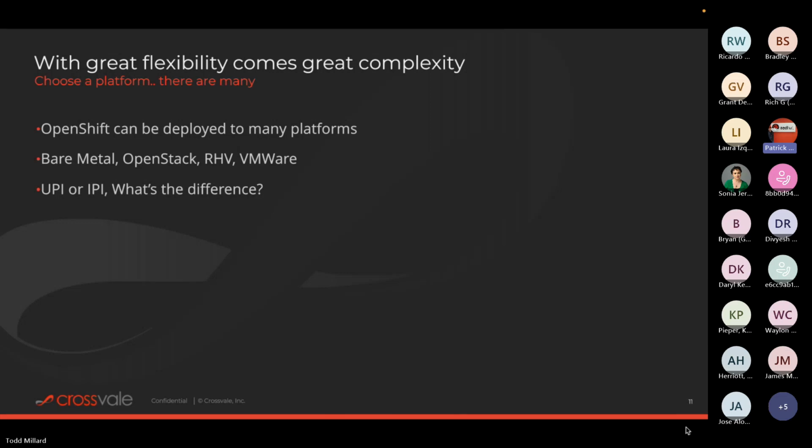IPI is installer provisioned infrastructure, meaning that the OpenShift installer will create all of the underlying resource it needs. Again, compute, load balancing, even create records in DNS. But what we find is the IPI install method is highly opinionated and assumes a lot of environment prerequisites that have already been taken care of, e.g. a DHCP server. So while IPI is an extremely easy method to set up OpenShift, we rarely see it in on-premise installations. Generally, we have to take full control of the install process and deploy via UPI. And because we deploy via UPI, that brings lots of other things into the install method, such as Terraform or Ansible to deploy your infrastructure as code.